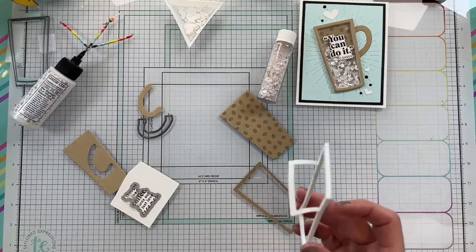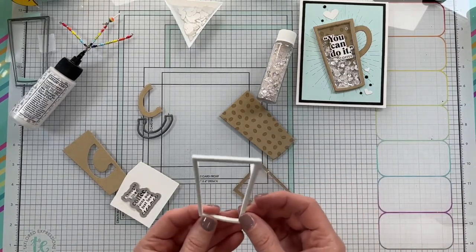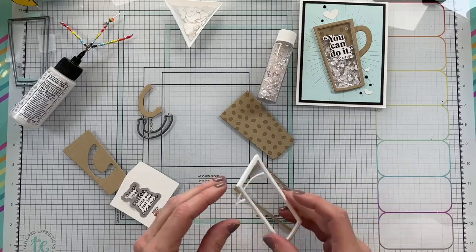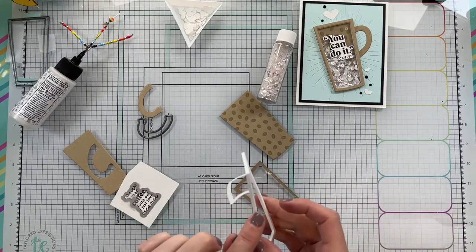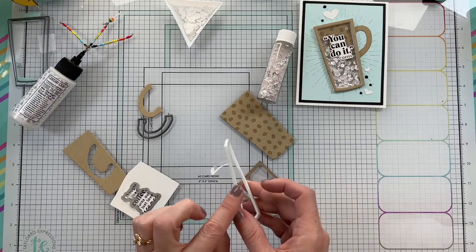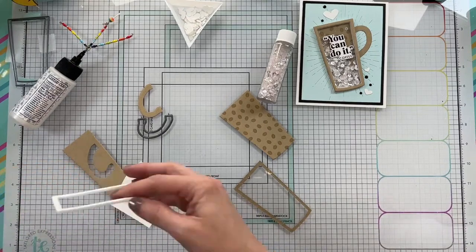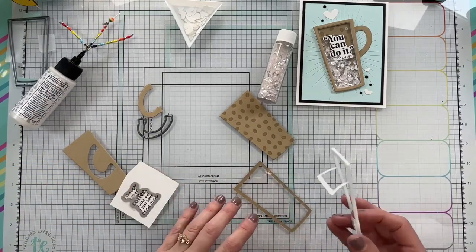Okay, back to this. So again, I have the foam that we've already previously cut. It's got two release papers on either side of it. I believe these are 1/8 inch thick. I want to say, yeah, 1/8 inch thick. So they're a good height for shakers.